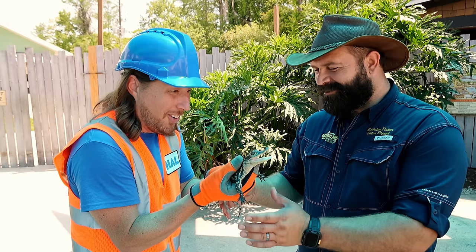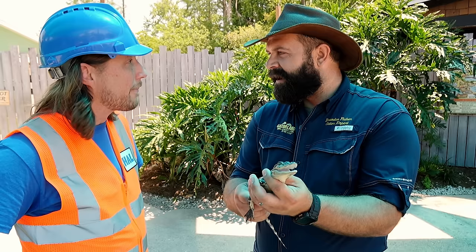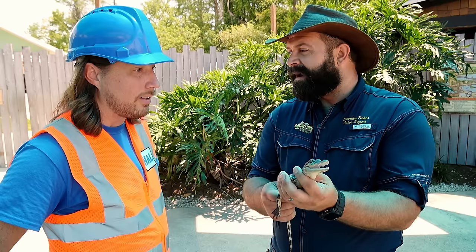Well, really neat, a normal baby alligator right here. And believe it or not, here at Gatorland, we've got some even rarer alligators. Ooh, really? And they look way different than these guys. Can we see them? Let's go check them out. Oh, awesome.